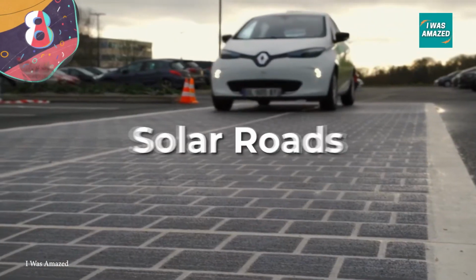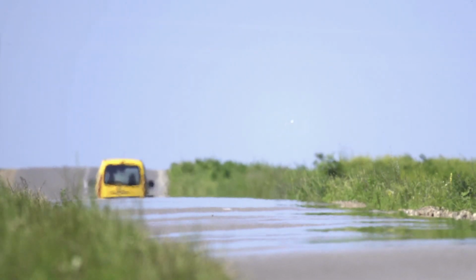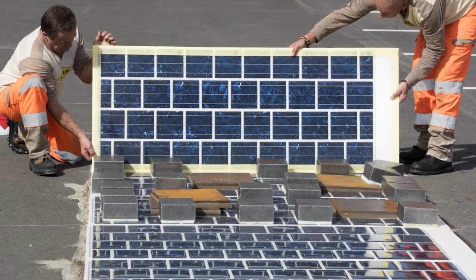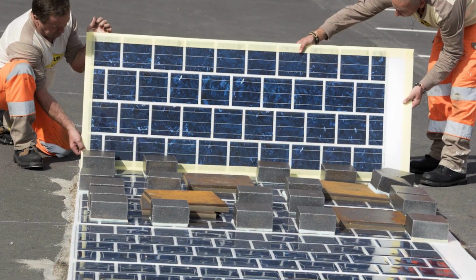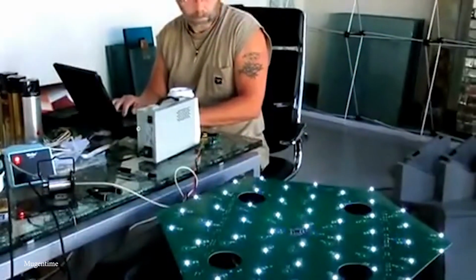Number 8. Solar roads. If you've ever felt how warm the asphalt off a road can get in warm weather, you'll know just how exposed roads can be to the sun. So it seems like a logical step to try to use this to generate energy. Solar roads then involve embedding solar panels within the surface, parking lots, driveways, sidewalks, in order to transform the area into generators of clean electricity.